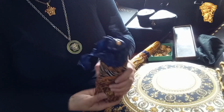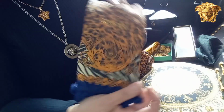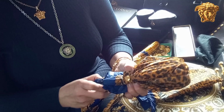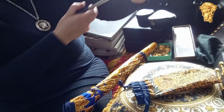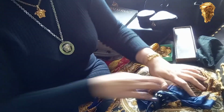This is my vintage umbrella. This is a compact umbrella. Cheetah print, small Medusa, a little bit of zebra print. And Gianni Versace hardware. Now let me show you. Just quick, it's not easy to show umbrellas. So anyway, it's all cheetah print on the side, Medusa and zebra print. And let's move to my second umbrella.